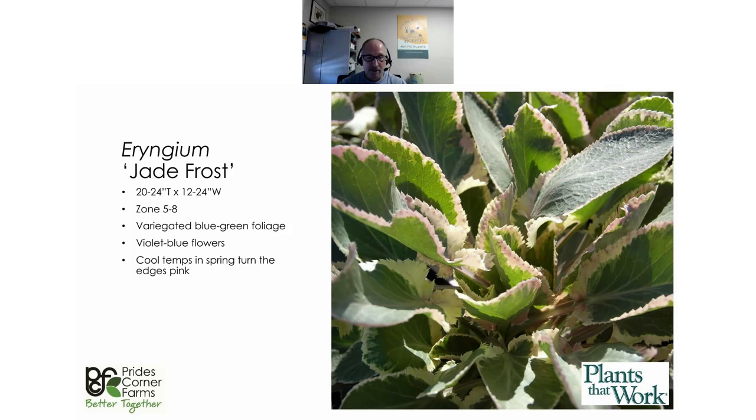But Syringium Jade Frost, good foliage. The variegation is great. What I really love about this is that the temperature changes the color. When it's cool, that variegated edge is a beautiful pink color. Really jumps in the landscape. I'm partial to any Syringium. I'm sorry to say that, but I don't think you'd be disappointed.